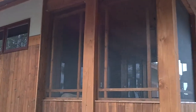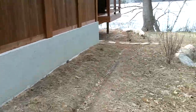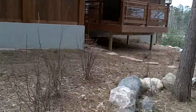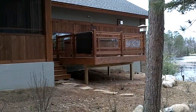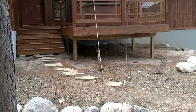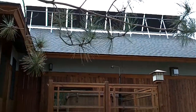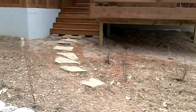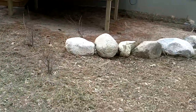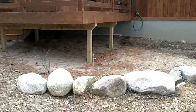We have a, might be hard to see, screened in porch off the bedroom. We'll take a tour of the inside too. We have another deck over here that's got a hot tub on it. Here's the back of the solar panels. You can see there's a stairway coming out the back. We'll have to do this again when the plants are in bloom. If you're at all not bored to tears after this.